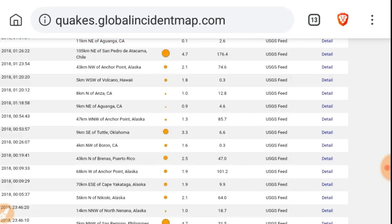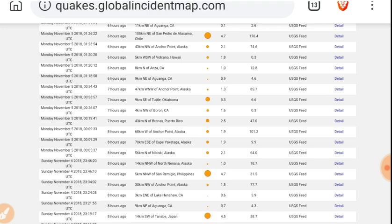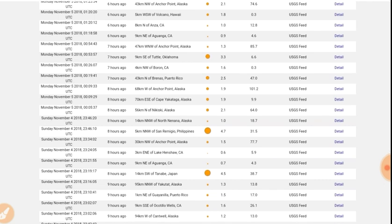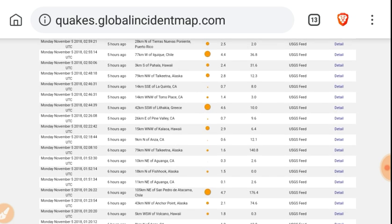Now let's look at the earthquakes. Last 8 hours, fairly uneventful. What do we got? 4.7 in the Philippines. 3.3 frac quake in Oklahoma. Chile got a 4.7 at 176 kilometers. So that now they're on alert there for a 5. Greece is still getting hit every day, repeatedly by mid-4s.